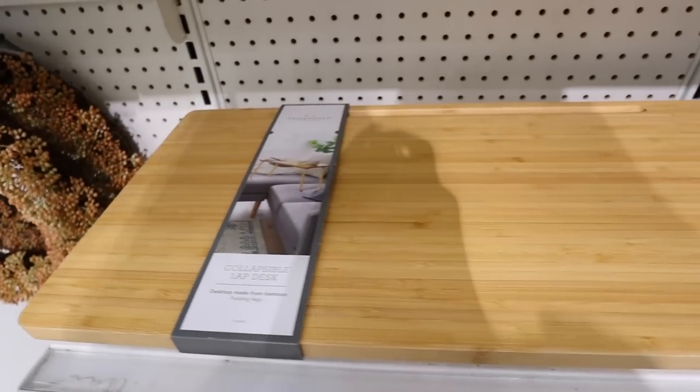Next, we're gonna go check out the home decor section. See if we can find anything new over there, some more fall finds perhaps. Let's go check it out. Ooh, here's a new item.